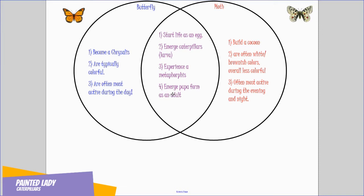But there are some differences. Butterflies become a chrysalis. Moths build a cocoon. Other differences are that butterflies are typically really colorful. Moths, however, you've probably seen, are often white or brownish colors and overall less colorful. Butterflies are usually quite slender, where moths also sometimes appear to be quite furry, but really those are actually long scales that protect them and help collect pollen and whatnot. So that's also a big difference.